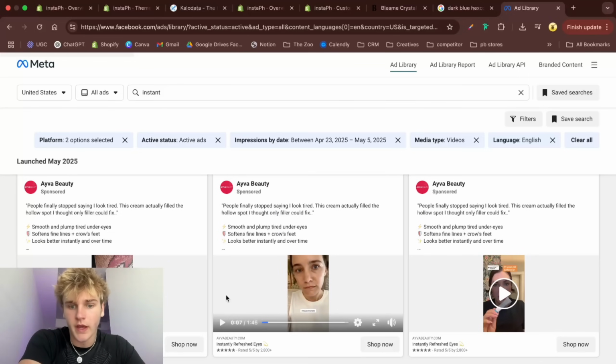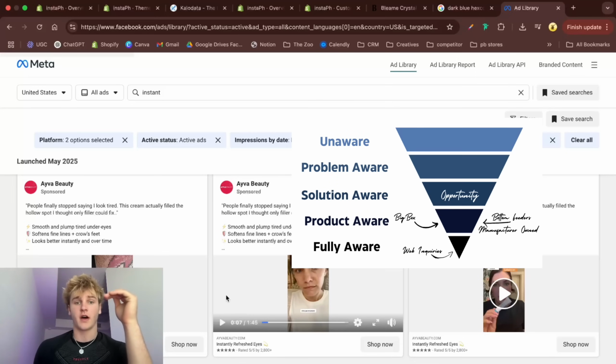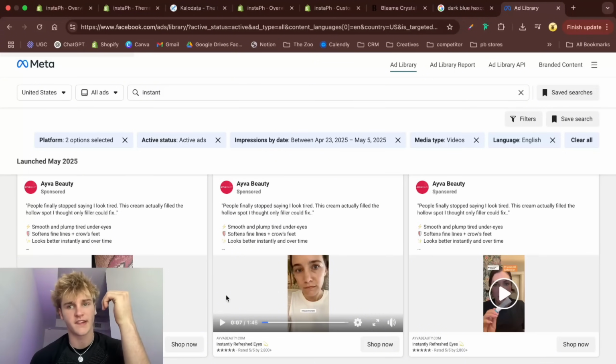If you're over 40 and you have these eye bags, okay, you're aware of the problem you have. There are 5 stages of market awareness. There's unaware, which means you know nothing about anything, okay? There's problem aware, which means you know the problem exists. There's solution aware, which means you know there's a solution to the problem that you have. Then there's product aware, which is talking about the product itself. Then there's most aware, which means brand aware, which is like you know of the brand, you know of the product, you know the offer that they're running, and you're that close to buying.